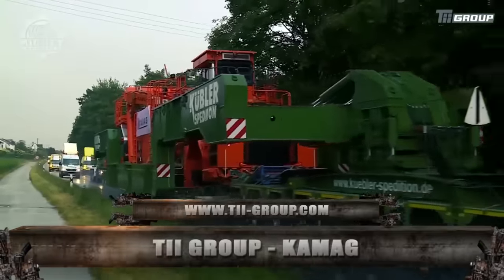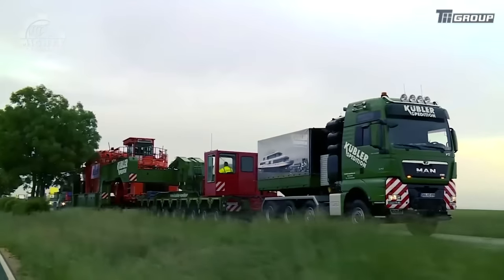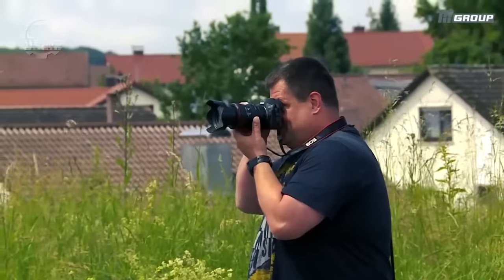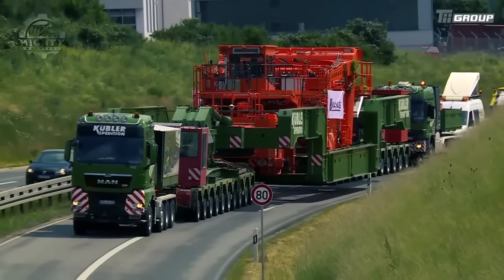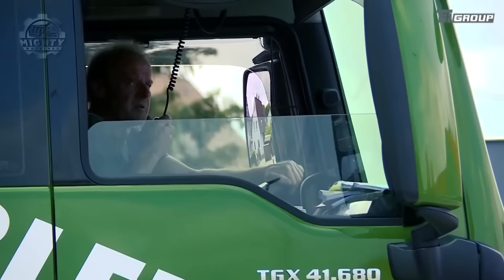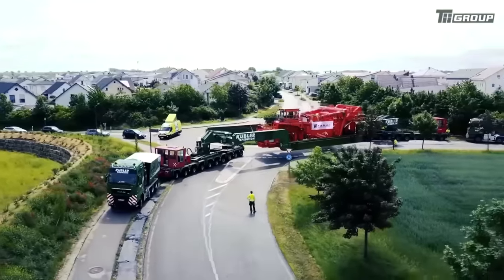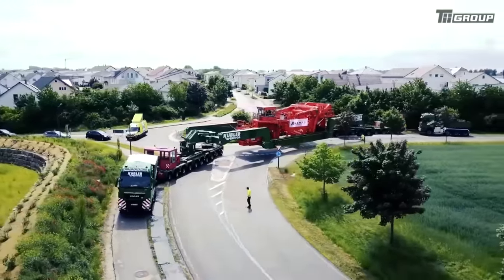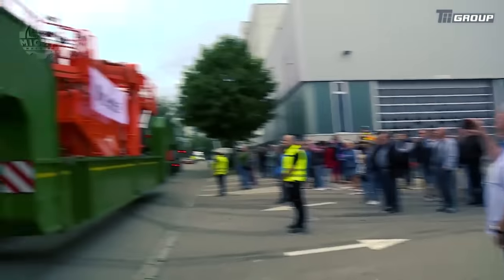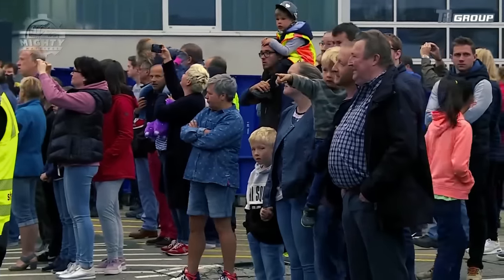The TTI Group's two intercombine trailers now feature the functionality of a modular trailer as well as an SPMT. Furthermore, it can serve as both when necessary. Their cargo weighed 132 tons and measured 7.1 meters in length, 6.6 meters in breadth, and 5.4 meters in height. They successfully delivered the goods at the Heilbronn Harbor after traveling a 269 kilometer route.